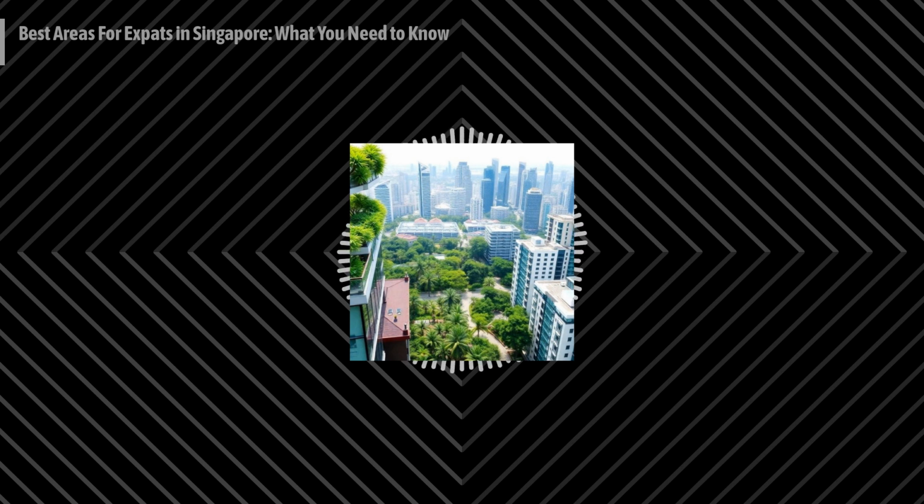Interesting. Then there's Punggol, described as a proper new town, planned with water and greenery in mind. That's right. Punggol really embodies Singapore's newer approach to town planning. It's a bit further out, yes, but the infrastructure is designed from scratch. Think extensive park connectors for cycling and running, waterfront views from many blocks, modern HDBs and condos designed with sustainability in mind. And the article mentions it's still developing, new malls, schools popping up.